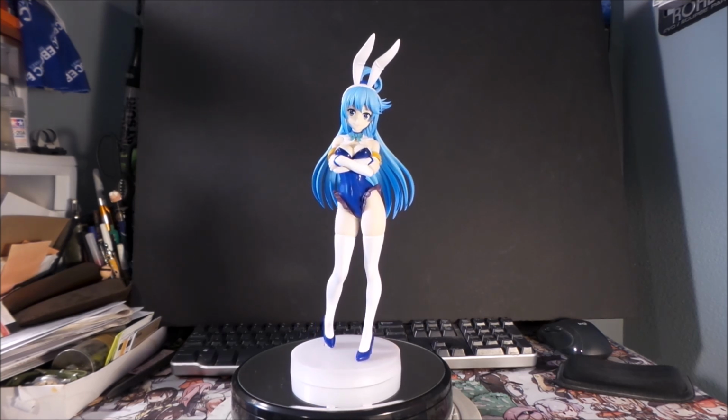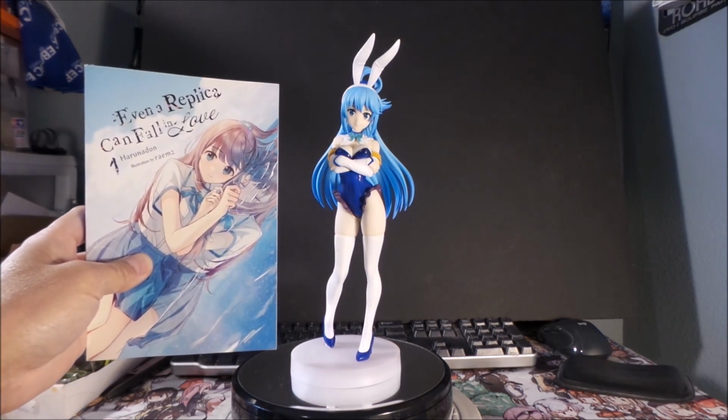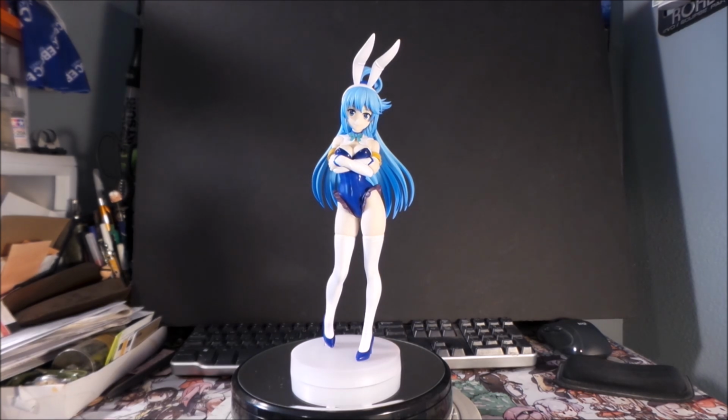So if I had to give it a scale, let's get the book back out. Okay, there's the book. Now she's roughly the size of the light novel book. I would say she's like a 1/7 or 1/6 scale figure. She's pretty big. If I had to give her a scale, it would be around 1/6, 1/7, somewhere around there. All right, see you guys in a bit.